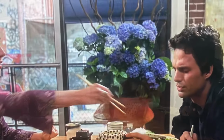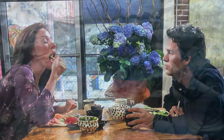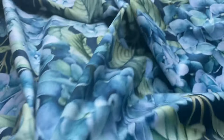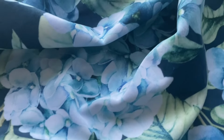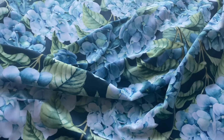And then, oh, this is him with his fiance that he hasn't broken up with yet. And there's some blue hydrangeas behind them, and I happen to have this velvet. It's a decorator fabric, and it's a velvet, and I want to make a jacket out of it. So I thought that was as good an excuse as any. So I might make that one up. I'm not sure. It's the same type of velvet as that Kandinsky jacket that I made back in December.